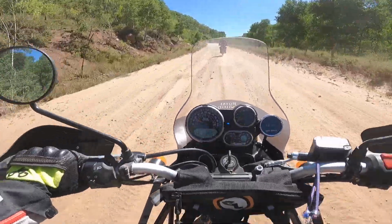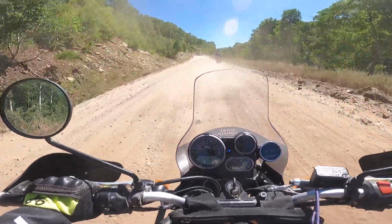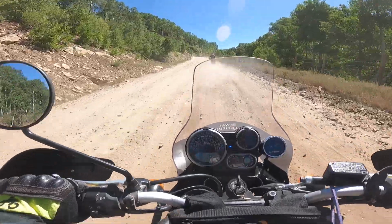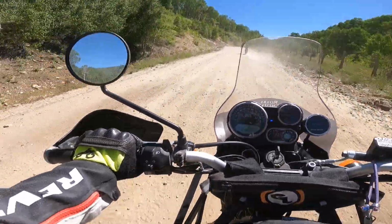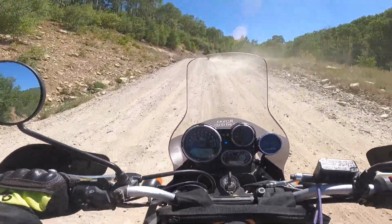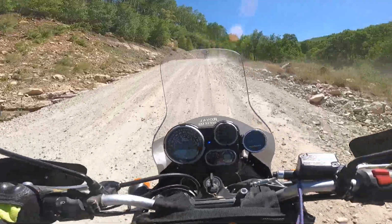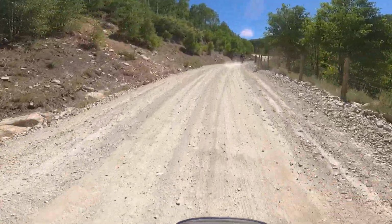Alright, looks like we got some deep sand to go through. Well, not too deep, really. Wasn't too bad. That's one thing, even on a main dirt road, you might not really get the big baby head type rocks, but you'll probably get a fair amount of sand. So we'll see how she does today in that. So far, so good.